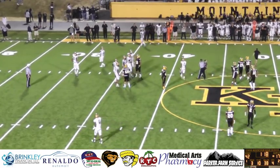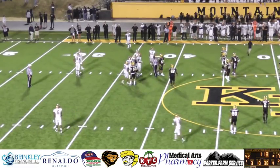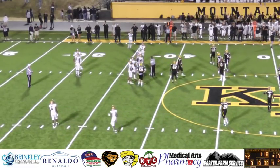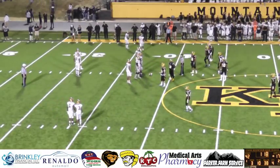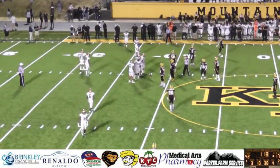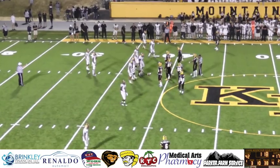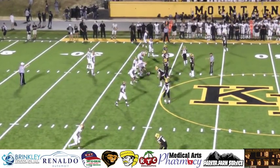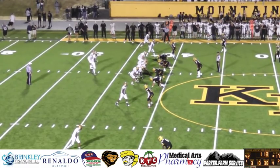Tell you what, though, when Shelby has caught it, Jeff, there's not been a lot of room to run after the catch, which is a hallmark of Shelby's passing game, is getting the ball to those guys and letting them run after the catch. Tonight it's been catch it and get hit, and sometimes get hit really hard. Yeah, and when you can get that much pressure on the quarterback by just rushing 4, then you got 7 guys in that secondary, and you can do a lot of damage. And it's been a clinic for Kings Mountain tonight.